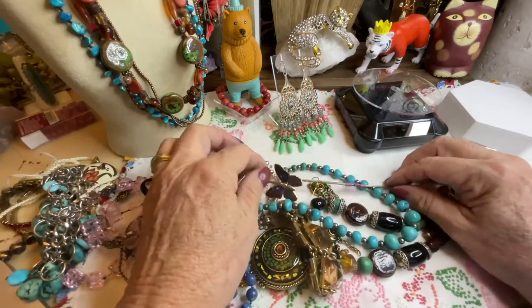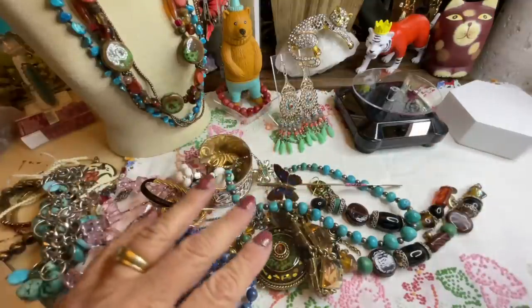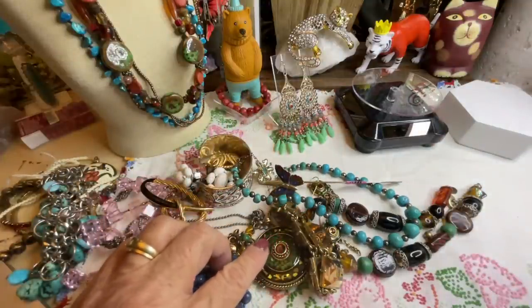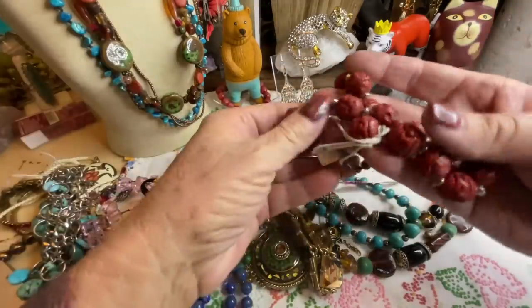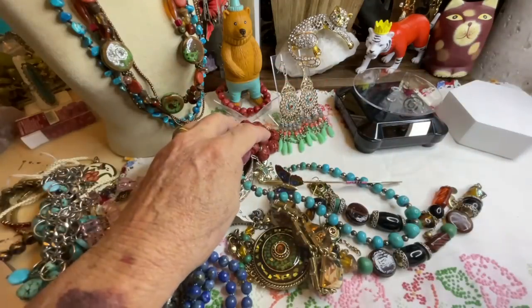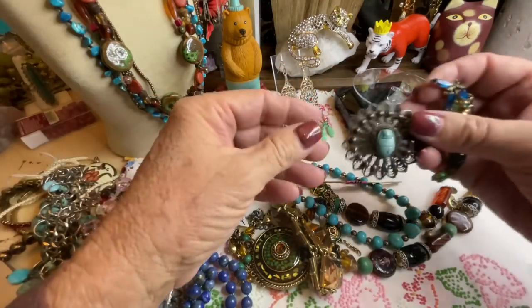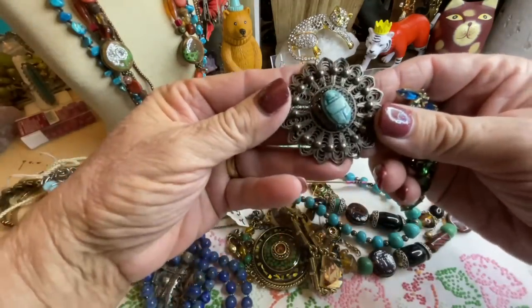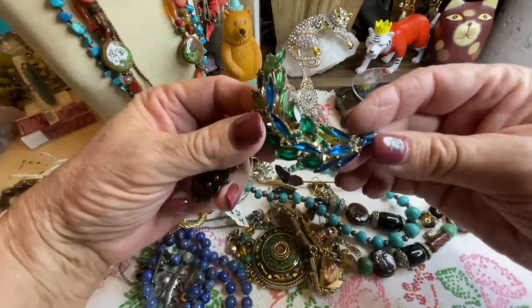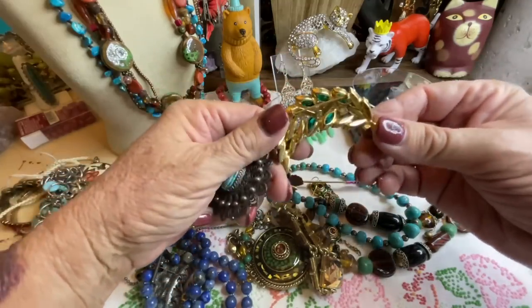I think without a doubt from this whole entire haul, my favorite pieces are the Chico's necklace with the matching earrings, the cinnabar necklace, this one, and these two brooches. This vintage one right here, and then this one. Oh my gosh, so gorgeous.